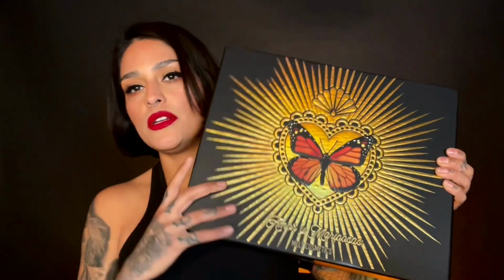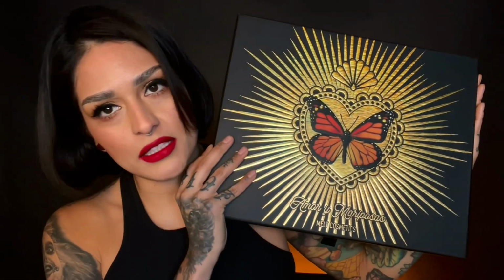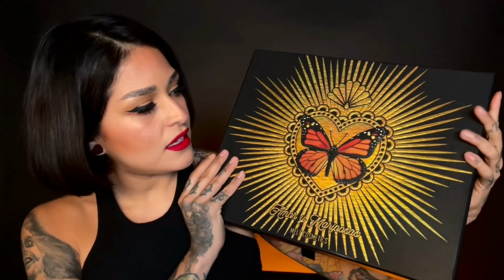I wanted to create this beautiful collection called Amor Y Mariposas, which means love and butterflies. And of course, the super special monarch butterfly that I see every day. Sometimes it's not even a monarch butterfly. It could be a hummingbird, it could be a different kind of butterfly, but it's always a messenger.